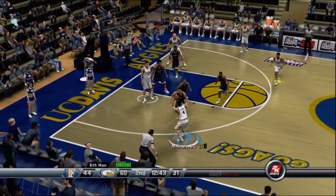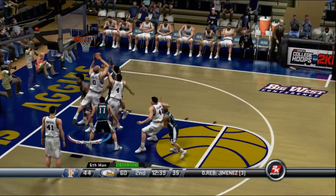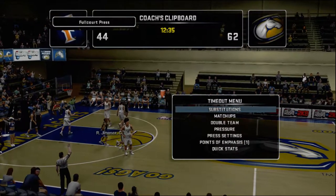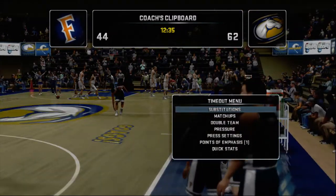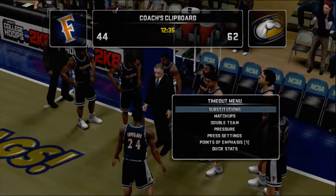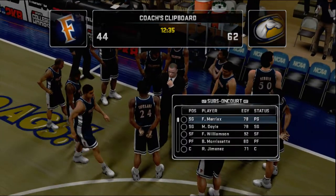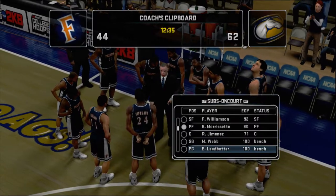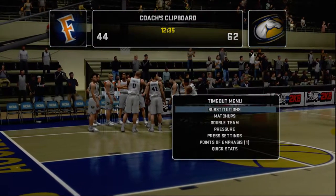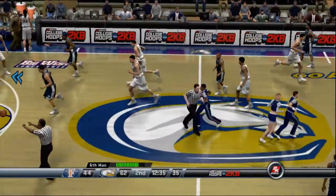Pass, far side. Shoots. Ripped down by Jimenez. Tries again. Follows his miss. There you go. He's got 11. Wow, he's killing it. Felt the momentum slipping away from his team, and I'm sure he's hoping this time out will straighten them out. Cool with this lineup. Well, let's get back to the action. Both teams will make some substitutions.